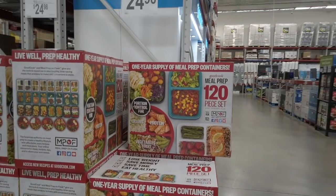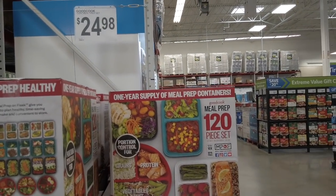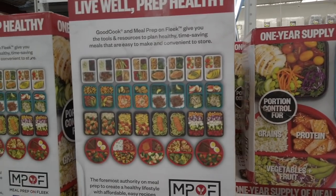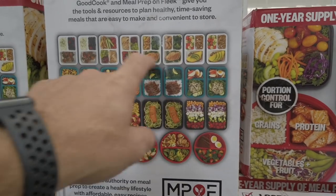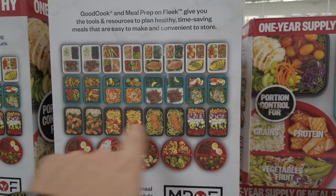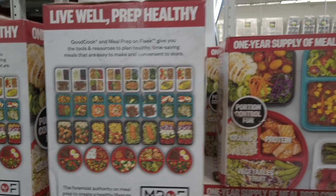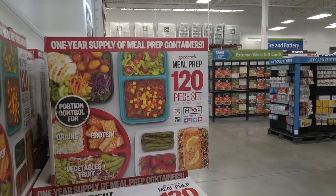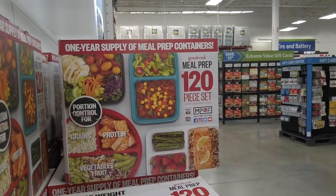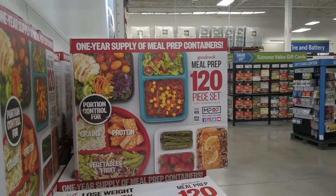There's a really cool thing. Look at that. Good Cook. It's a 120-piece meal prep set. $25. Look at all that stuff you get. You get these different bowls, divided ones, three divided, two divided, single ones, and then the round plates. That is a great deal if you're getting started on keto and you want to start meal prepping and making sure everything's ahead. 60 containers, 60 lids. Reusable up to 10 times.